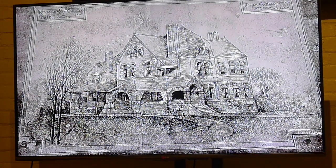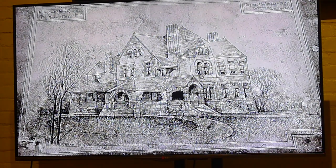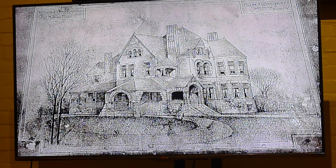This was designed by Fuller and Wheeler Architects of Albany, New York. They were in business from 1883 to 1897 and primarily designed in the Richardsonian Romanesque style, which is ultimately the style the Howards chose, but they did not choose this design.